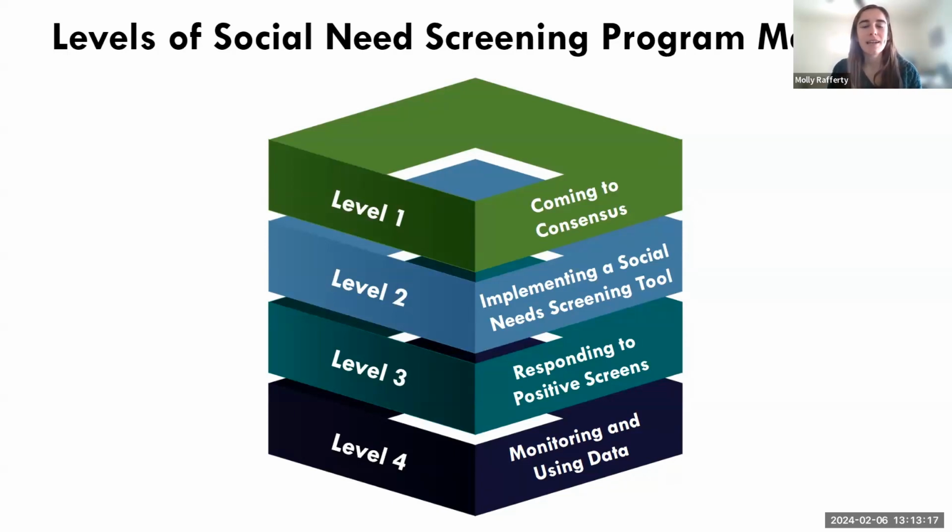And today we'll be talking about levels 1 and 2, which you can see here. They include coming to consensus and implementing a social needs screening tool. How health centers learn and apply the information I'll be sharing today will depend on your unique settings and your level of readiness.